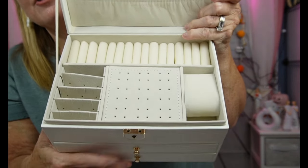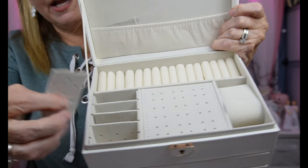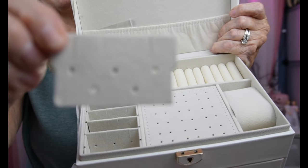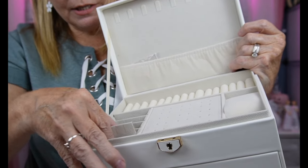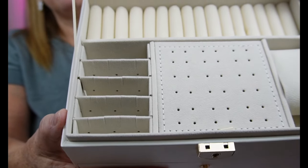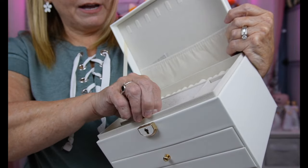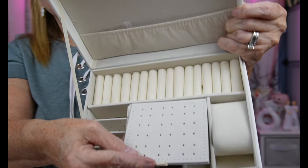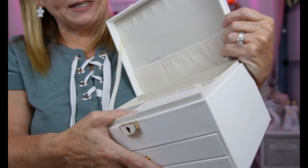Okay, so look at this. I'm gonna have to get up here and show you. So you have all these pieces here. Now these can all slide out and in, and they're little cards to put your earrings on, and they even have the cuts here to hang other stuff onto it. They all slide in and out, and you have four of those cards, and then here you have this one for your studs. And then you have more openings here. So plenty of space for your earrings.